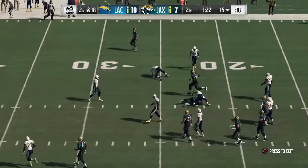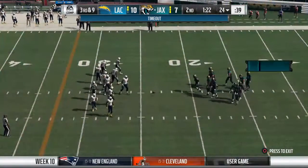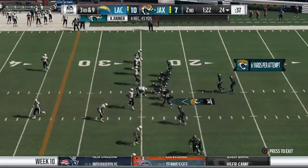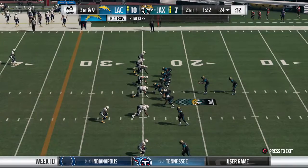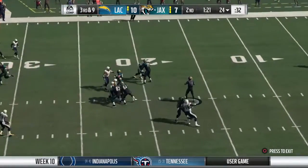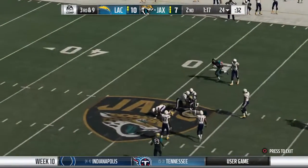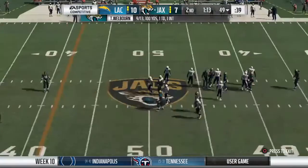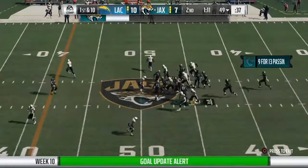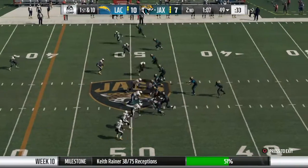Throws a quick hitter on the slant. That's complete. Now the defense going to use the first of their timeouts. So as they take it over, we step aside. Wide open receiver, complete. And he takes this one just shy of midfield, all the way to the 49. And they pick up 25 as they convert on 3rd.